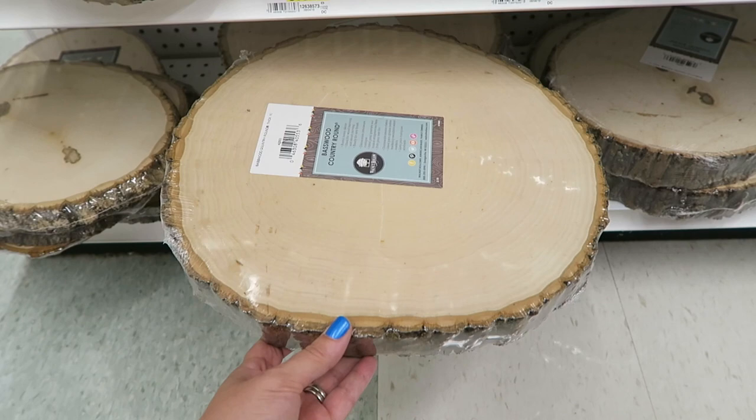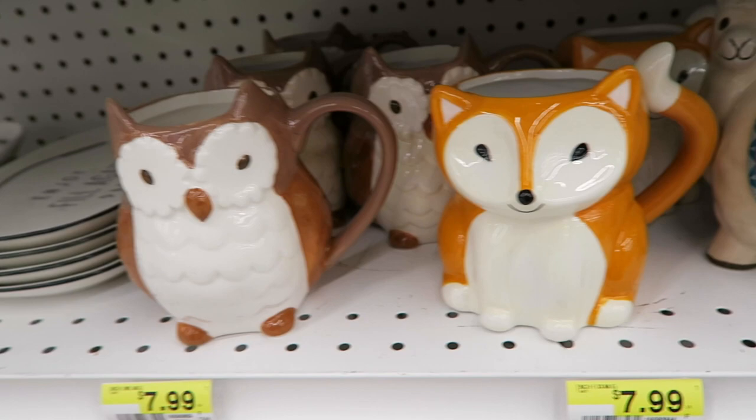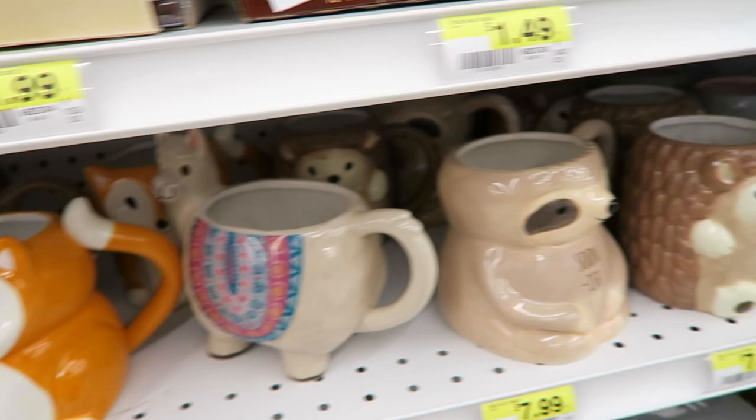We are now in the checkout and I came across these adorable mugs, so I wanted to quickly show you guys. They have an owl and a fox. They have a llama. Oh, that one's cute, it says soonish. And these are $7.99.